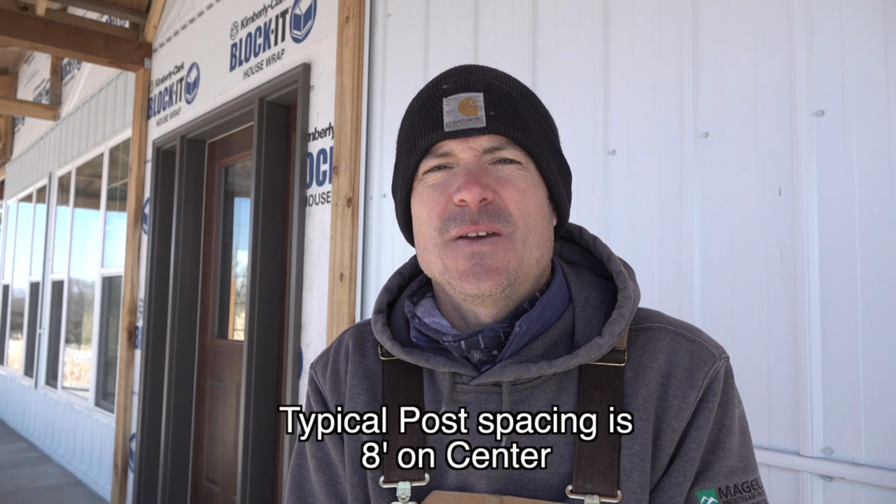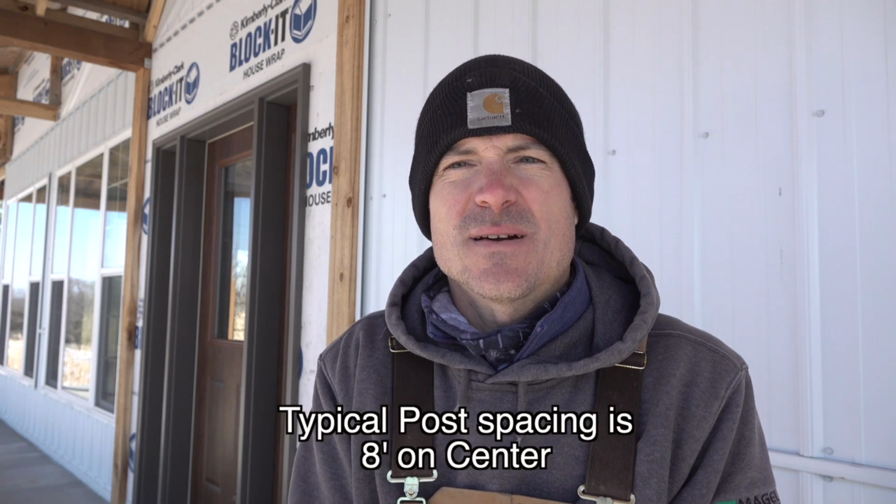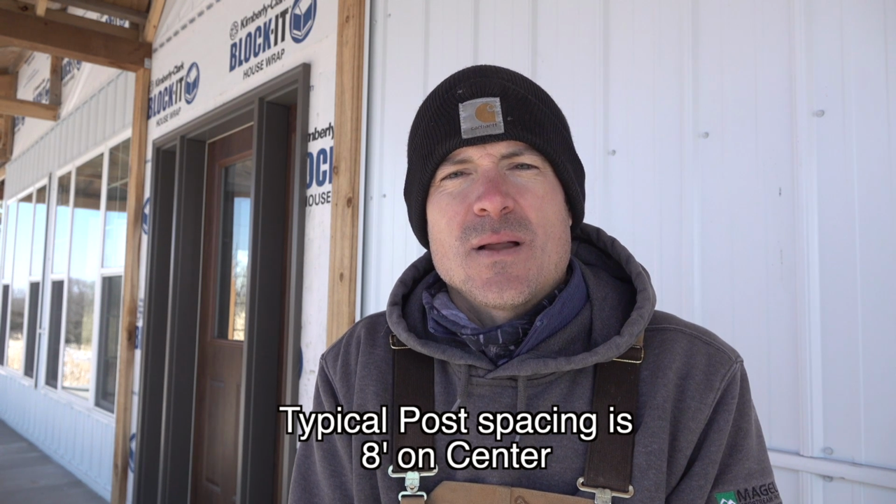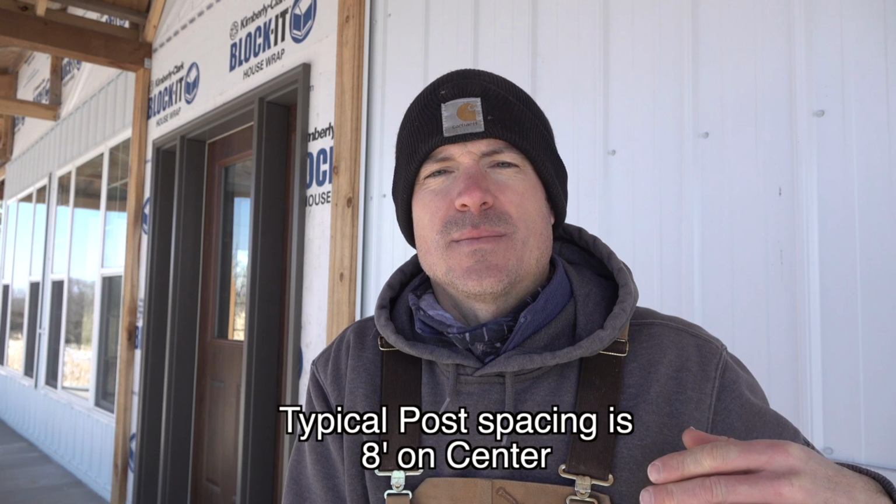Trusses are one thing that are awesome on these post frame buildings. Your posts are typically spaced at 8 feet on center. I think 8 is pretty standard, and I think that's a good spacing. It worked for me. Now a lot of these builders or engineers, when they design your buildings, will space your sidewall posts at 8 feet, and then a lot of times your end wall will be spaced at a greater distance. I wanted mine all 8 foot on center, so I requested that when I had my building designed. So my posts are 8 foot on center the entire way around my house and my garage.